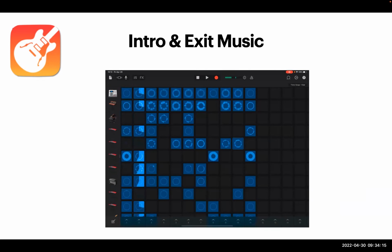I just tapped right here. And then what you'll see is that I just tapped through several of these layers to kind of build it up. And you can see record, and record for as long as you want.